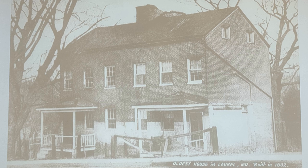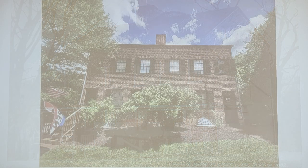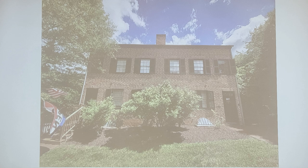And so this is what the Laurel Museum looks like today. Does it look familiar to anybody? Okay, so how many people have been there before? Excellent. Okay, that's more than I was expecting. So thank you. So you know the area well.